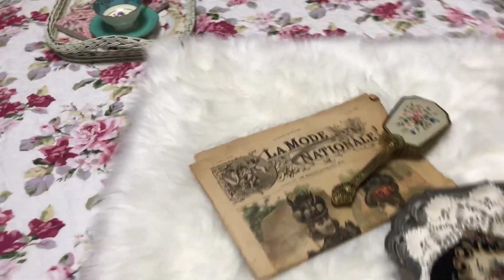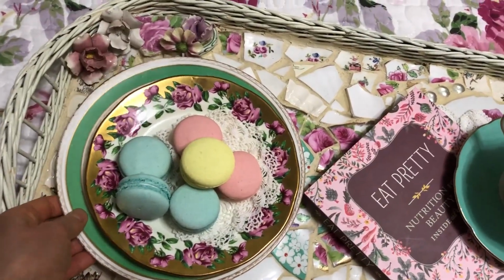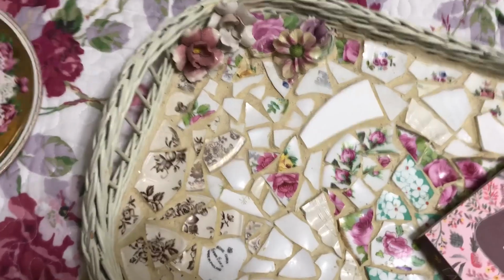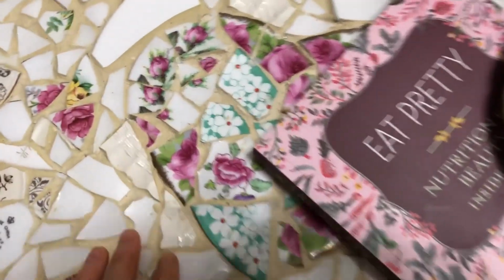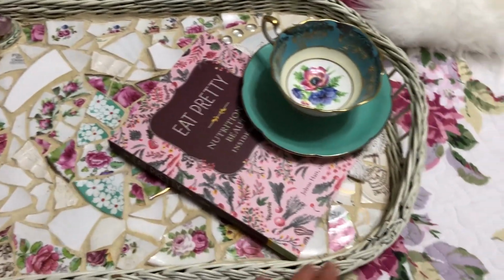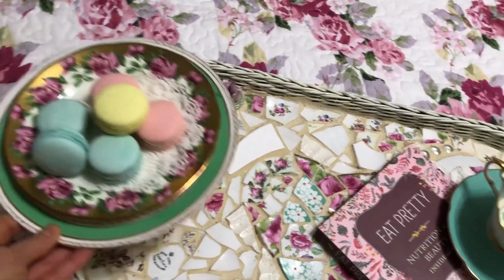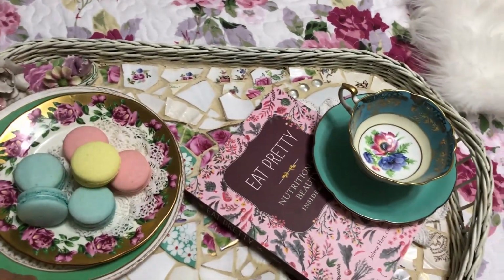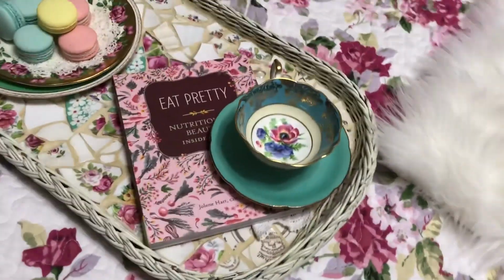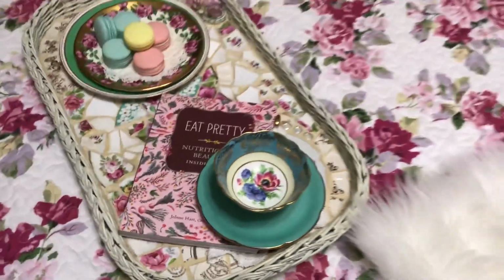And then going over here, I have another tray. This one I got at the church sale, and it is made from broken teacups, as you can see. The details, it was only $2, but I love it because it's like wicker and has that shabby chic look. And then I keep all my little plates and props on it, and more teacups, as you can see here. I love the vintage teacups.